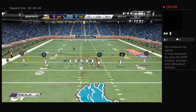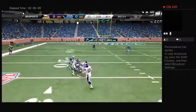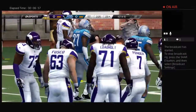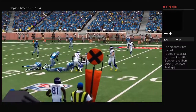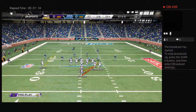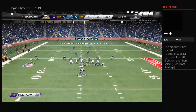The Vikings with an empty backfield look here. 3rd and 4. Always aware of the chains. He's got the catch, and he's got the first. Quarterback that time realized it was zone coverage. He just waited for the defense to get out of position, and he threw it to the open hole. First down here after the completion.